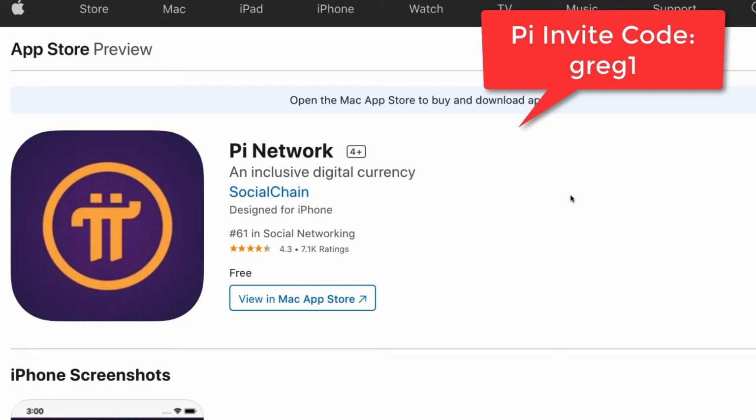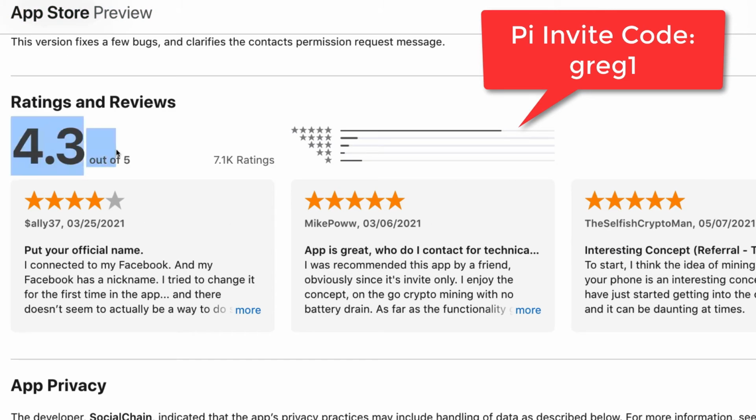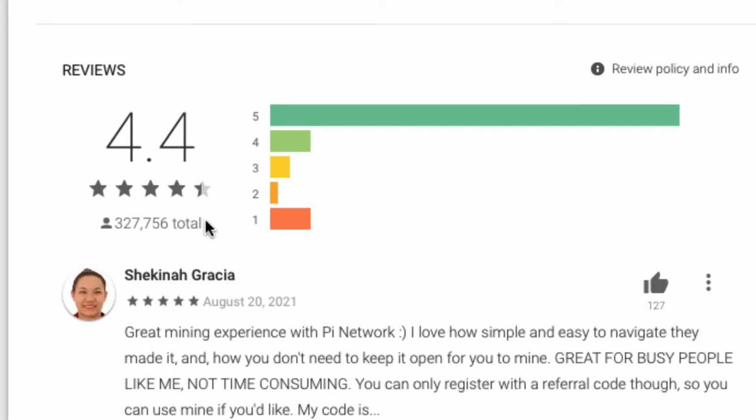And on the iOS Store here, this is a 4.3 out of 5. So a very good ranking for this one as well. That's over 7,000 ratings. On the Android devices, it is 4.4 out of 5, over 300,000 reviews here as well.